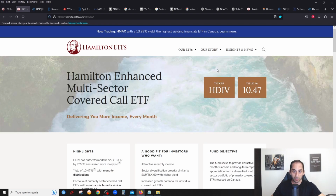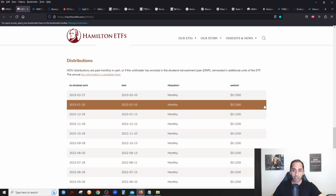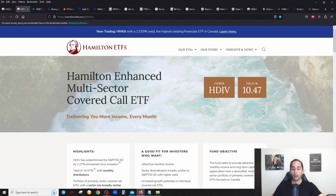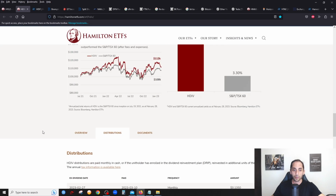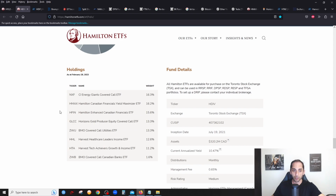So even HDIV, which recently increased their monthly distribution from 12.5 cents to 13.5 cents, is doing really well and has taken a dip recently. So the yield is over 10%. So it did recently add HMAX to the mix. You see that here. So they will be selling off ZWB for HMAX. I know there's 1.6% left, but they're basically going to swap it all into HMAX.